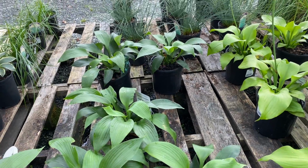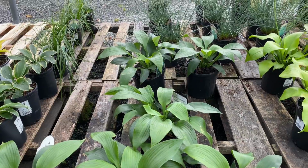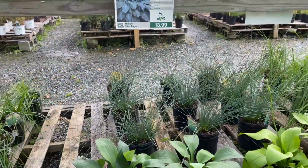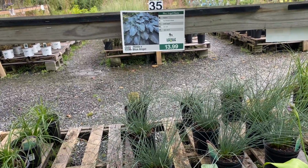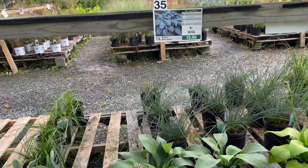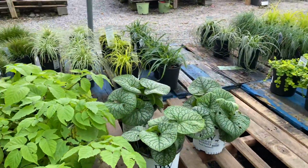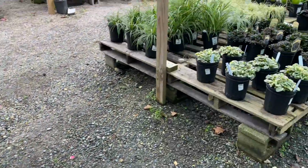But I don't want this one. I don't know which one I want. But now at least I can see how tall it's gonna get. It says 24 by 48, as well as part shade, but I wouldn't know where to put it. But I saw a baby one and it was on clearance. Yep.